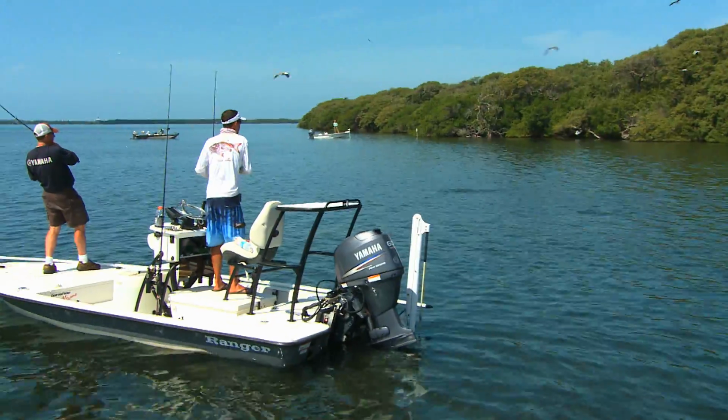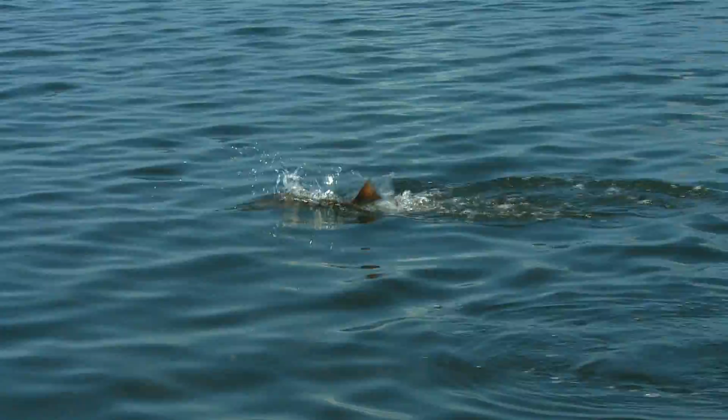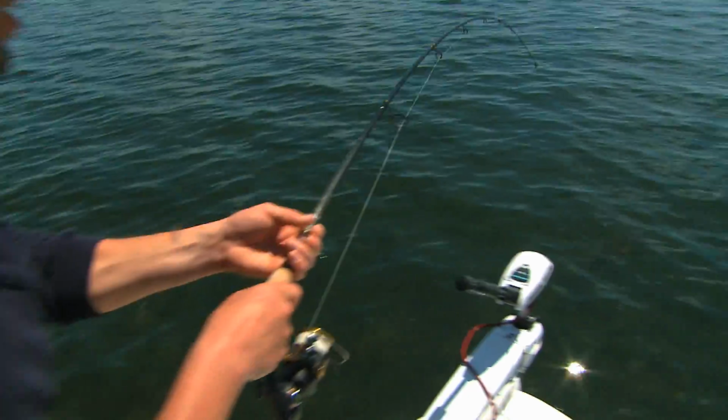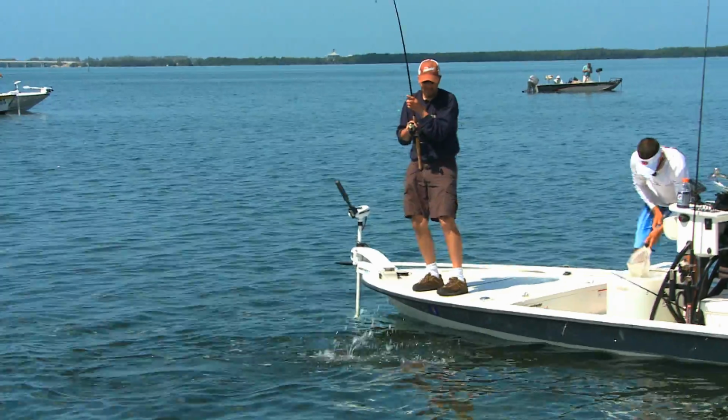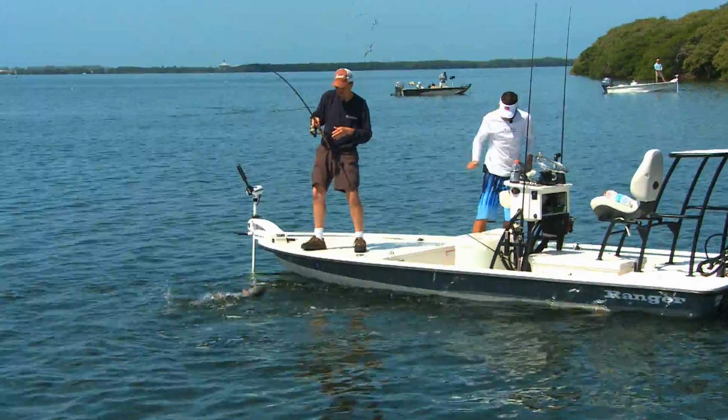Oh, yeah, that is awesome. Oh, yo, I had him. He drilled it. They're crushing those Sabiles, man. They are just crushing them. Oh, man. Big fish, bro. Big fish. This is awesome. That's a big one. I mean, that is some of the most exciting fishing I've ever had.